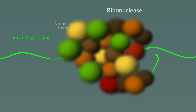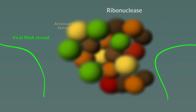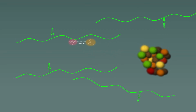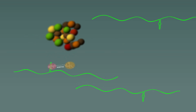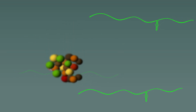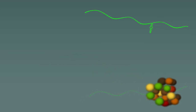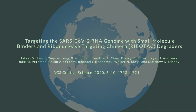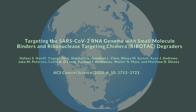The C5 RIBOTAC was about 100 times more potent at inhibiting protein synthesis than C5 was by itself. What's more, C5 RIBOTAC is catalytic, or substoichiometric, meaning that one molecule inside an infected cell can destroy many strands of viral RNA, one after the other. The next step is to demonstrate C5 RIBOTAC safety and efficacy in a whole animal. Congratulations to the research team for this exciting and timely discovery to aid in our fight against viral diseases.